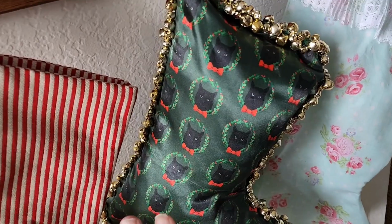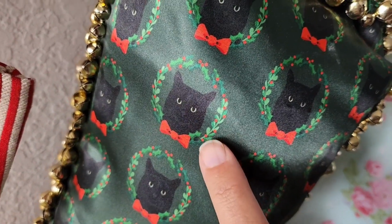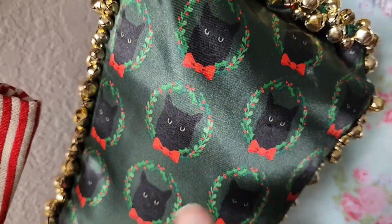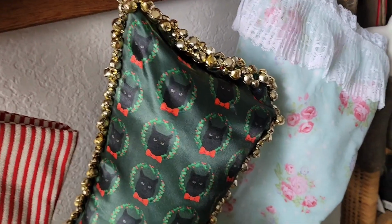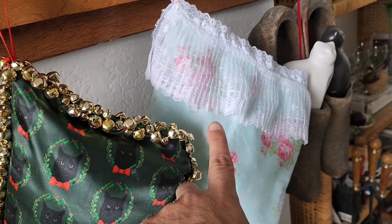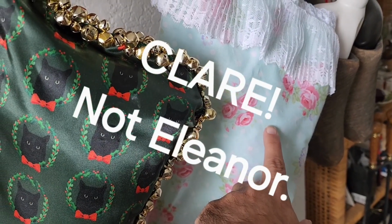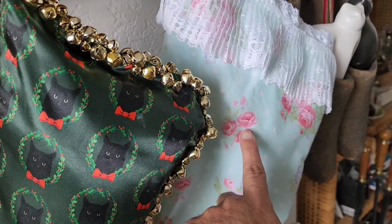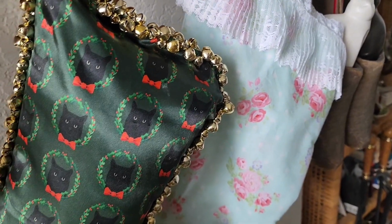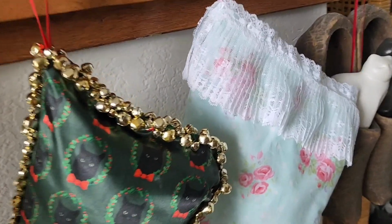One of you, I don't know who it was, Amy, I don't know who it was, sent me this piece of fabric, and you'll notice it's Buddy in a Christmas wreath. So I made a Christmas stocking with that for him. This is the stocking I made for Eleanor, and the blue was the color of her eyes. The little pink rose was the color of her little nose. And I thought that spoke of Claire.